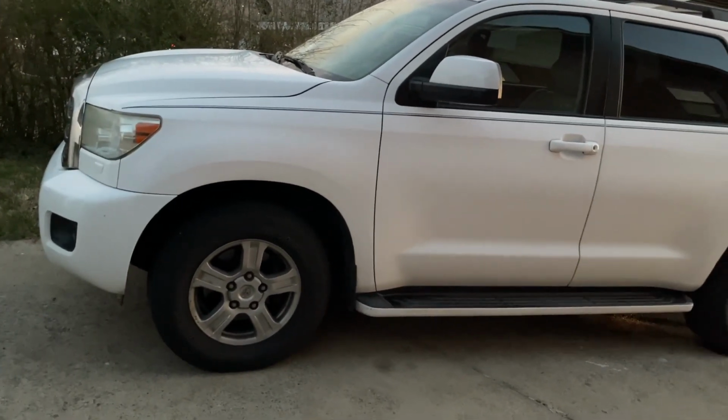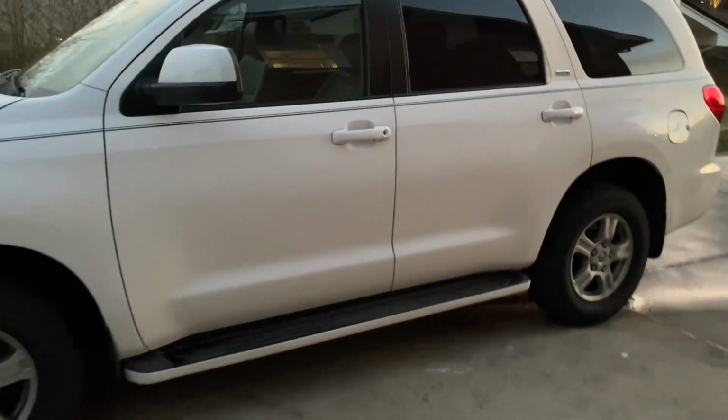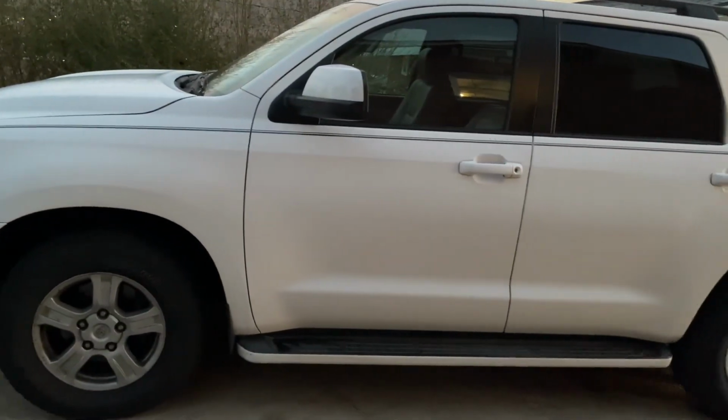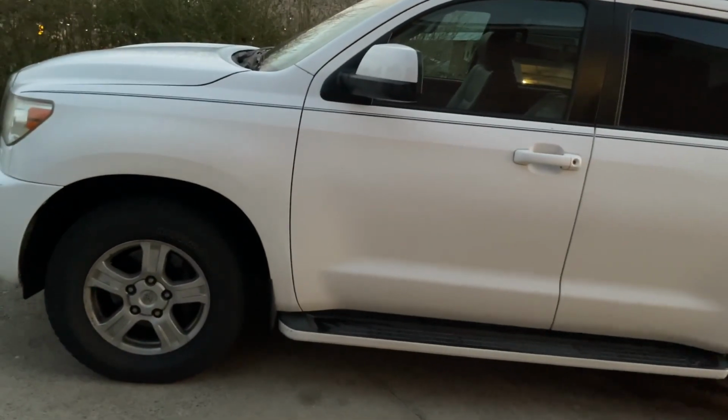But other than that, it's been a great tow vehicle. It's been a great daily driver. The kids have a ton of room. There's a ton of room in the back, so even just going on vacation, if you just need extra room to haul all your stuff around, I can totally recommend it. And you can pick one of these up for very little money.